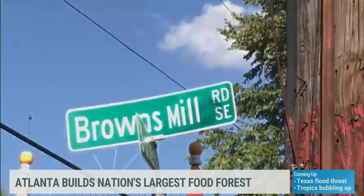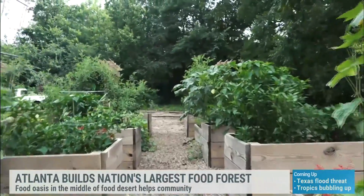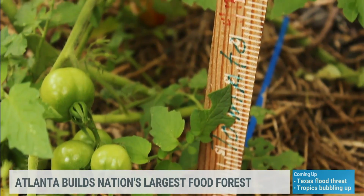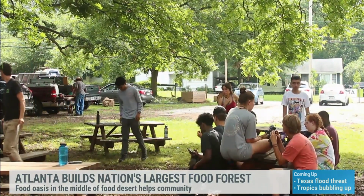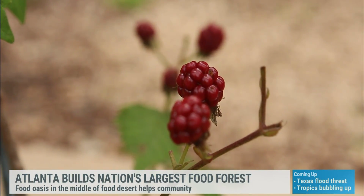The urban food forest at Browns Mill ticks a lot of boxes for the community, but its best asset is pulling the area out of a food desert. The definition of a food desert is not being within a mile of fresh fruits, vegetables, groceries, if you will. The closest grocery store is about 2 miles away, so this is really going to be like a hub for fresh food for the neighborhood.